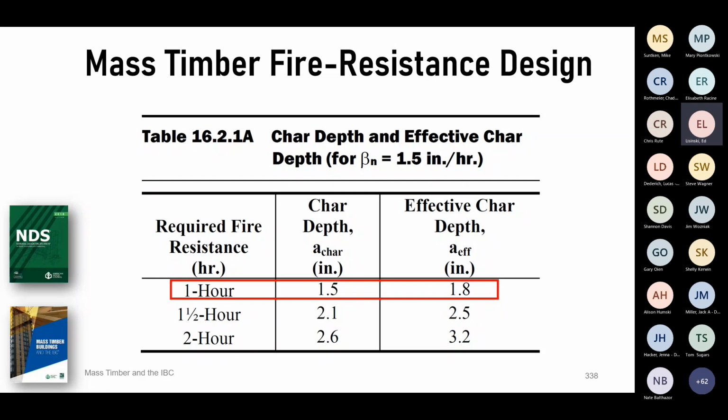If you need, for example, a 2 hour rated column or beam or wood element, now you're looking at an effective depth of 3.2 inches. So if you're thinking about that column, now where you've got char coming in from both directions, you're going to have to do that about 6.5 inches larger than what you actually need. So if you need a 12 by 12 column, we'll say for structural integrity, that's what you need to hold up this building, 12 inches by 12 inches. And you want that column to be 2 hour rated. Well, now you're adding 6.5 inches onto that. So now you've got basically an 18.5 by 18.5 column. Because in each direction, 3.2 inches is going to burn off, and you need to leave that 12 inches by 12 inches at the end. Make sense? All right.